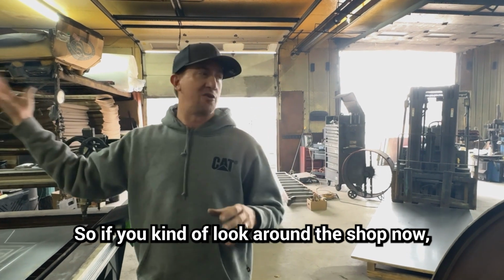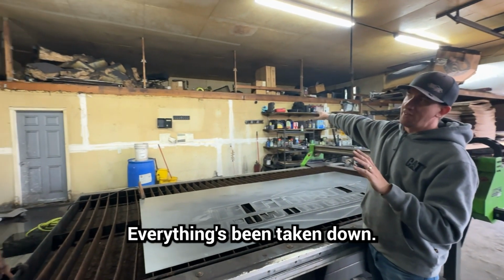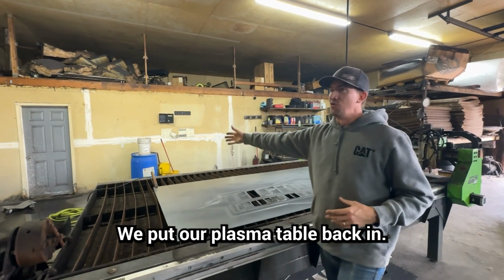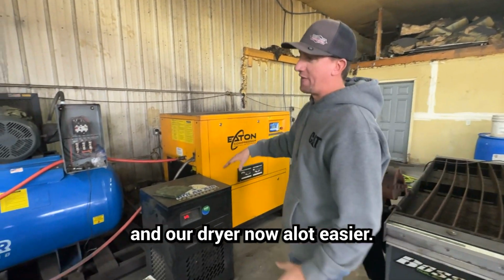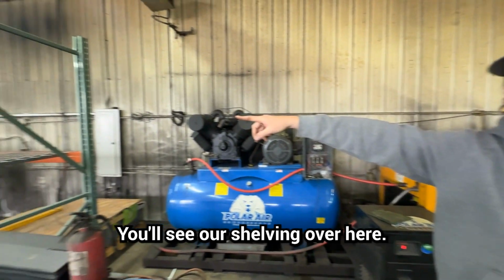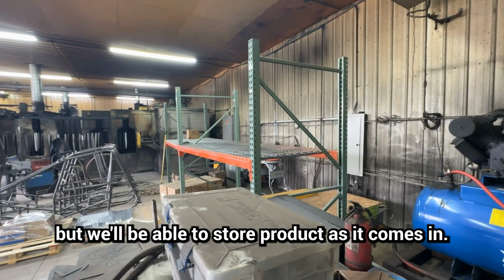So if you kind of look around the shop now, this used to be our wash bay back here. Everything's been taken down. We put our plasma table back in. We can actually access our air compressor and our dryer now a lot easier, and we'll keep rotating around. You'll see our shelving over here. It's not in place perfectly yet, but we'll be able to store product as it comes in.